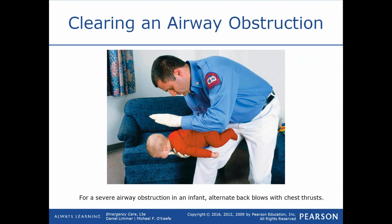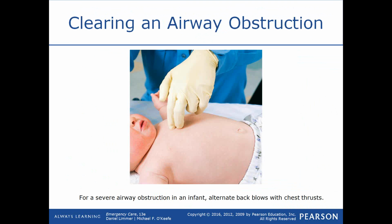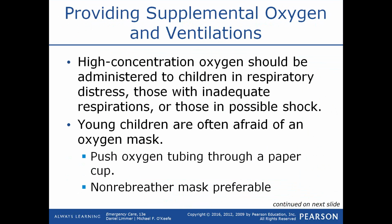Here certainly is an infant with a severe airway obstruction using the alternate back blows and chest thrusts in order to relieve the obstruction. With children, you're going to do the abdominal thrust kneeling behind them, and then CPR if they become limp and unresponsive. You can provide supplemental oxygen and ventilations to children who need it. Again, you would know they need it because they have an increase in work of breathing. They may be cyanotic. Their SATs may be low. So giving them high concentrations of oxygen when they're in distress or in shock is appropriate.